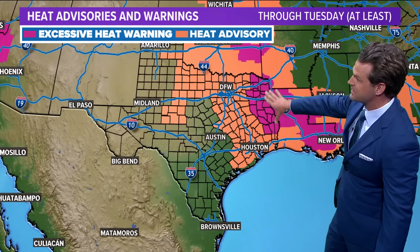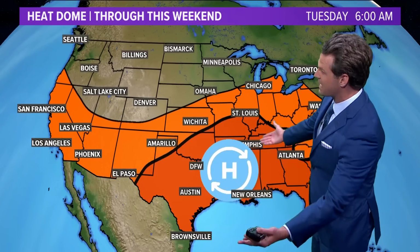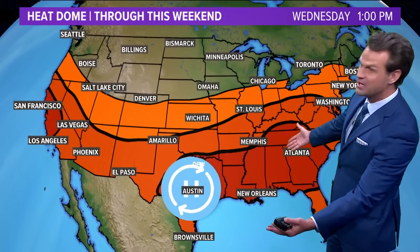Here in North Texas, it's nothing but heat. A heat advisory is in effect for North Texas, East Texas, or eastern portions of North Texas down toward Houston. An excessive heat warning actually for East Texas and portions of the Arklatex. It's been extended through Tuesday. It'll likely get extended into Wednesday and Thursday for your 4th of July as well, because high pressure continues to hang out overhead. But here's the good news.